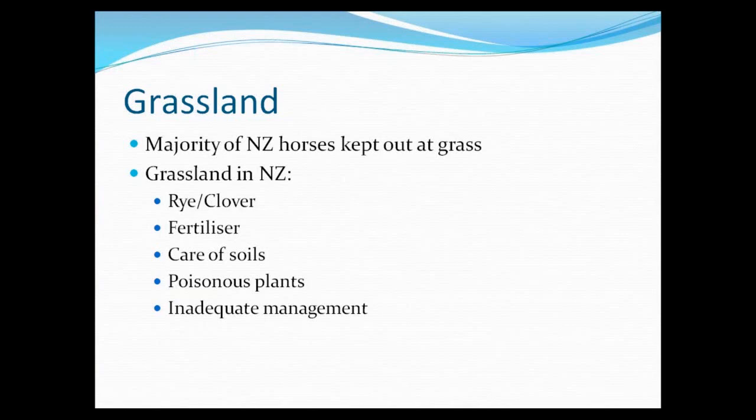So other things to consider about your grassland that we will talk about this evening are fertilizer, care of your soil, poisonous plants, and the consequences of bad management.